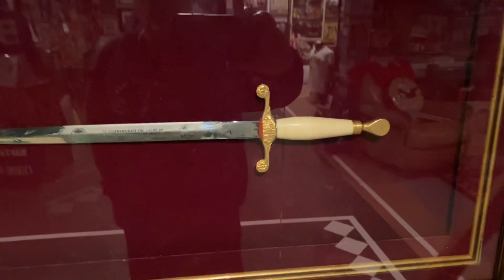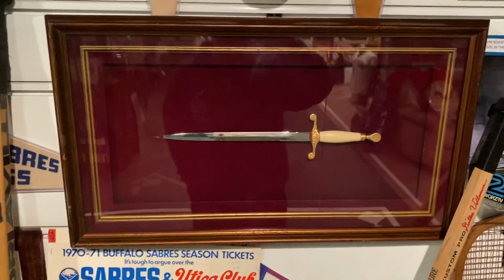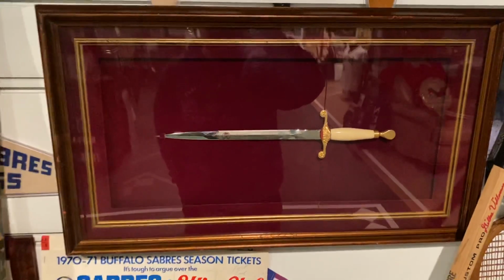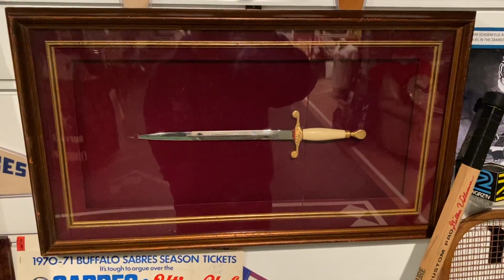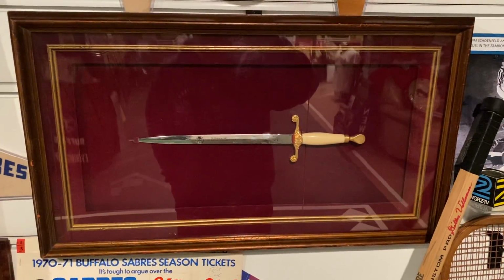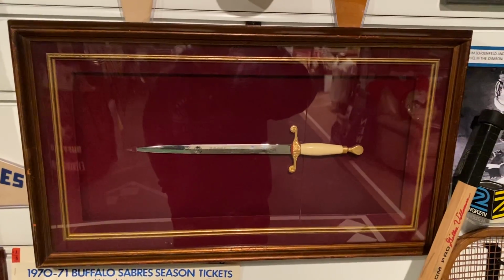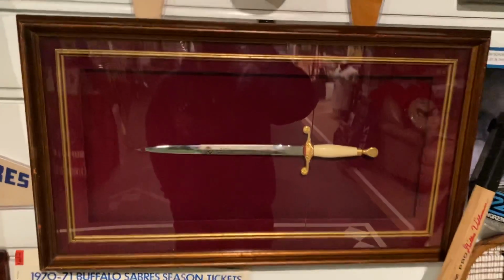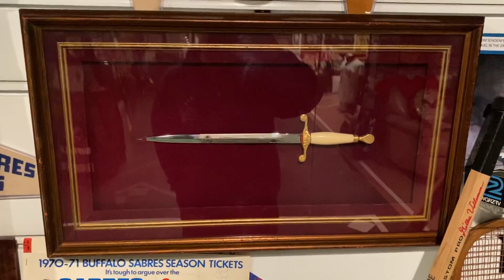This one actually belonged to Seymour Knox III, who gifted it to a man in England, believe it or not, as a thank you for letting the Knox family stay in their home on a golf trip to Royal Lytham St. Anne's. So that's a pretty nice item right here, and it's still in its original presentation case.